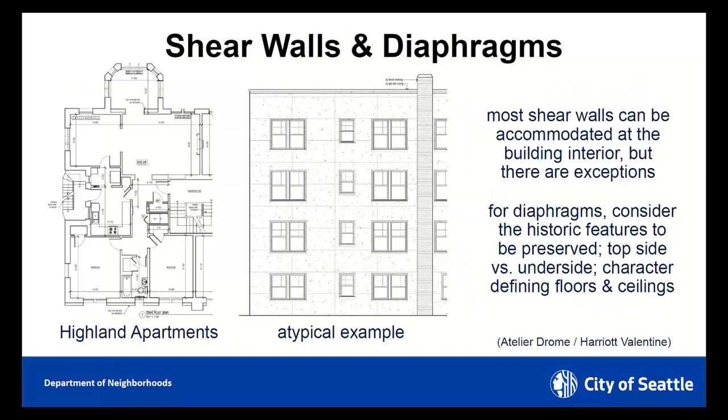In terms of shear walls, another common lateral component that's introduced as part of seismic improvements, these can typically be accommodated at the interior of a building, but we do know that there are unusual scenarios. And again, I'm returning to the Highland Apartments as an example. In this case, because of the unique terracotta block construction, the engineer had determined that in addition to introducing shear walls at the interior, they wanted to introduce a new concrete wall at the exterior of the building along the entire rear facade.